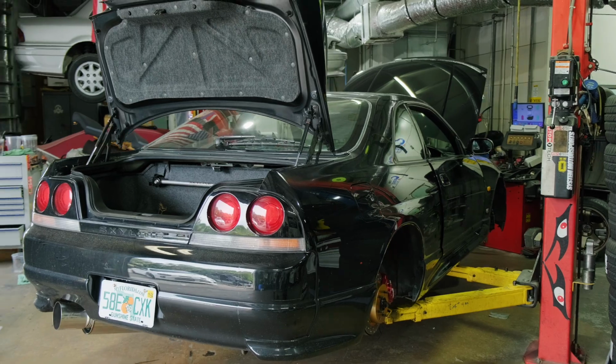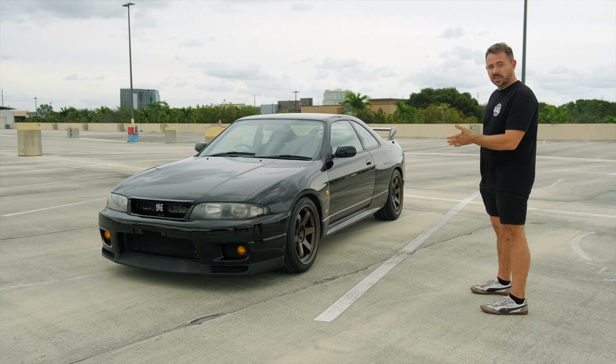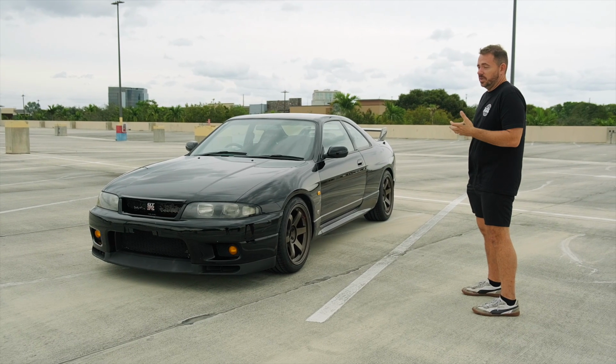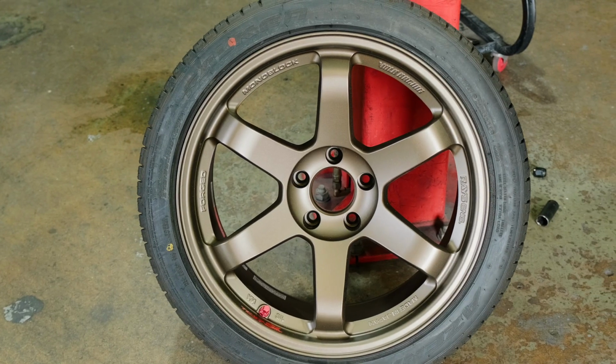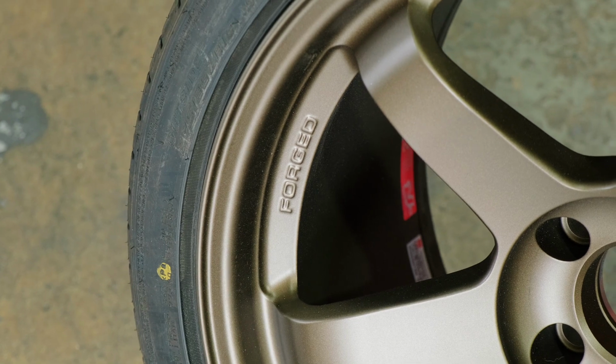Again, I did not want to go nuts. Obvious thing is your TE37s. In my opinion, I don't really care if you think that they're played out or not. It is probably the perfect wheel on a lot of cars, and this one included, right?